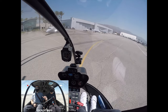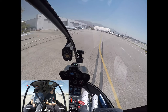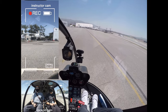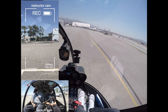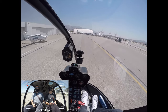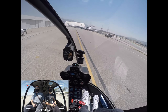Let's give them a bit of space, so let's hug on the left side of the yellow line, because they're not spinning very fast. A little bit more to the left. Yep. Nice. All right, now sideways, just strafe over, don't turn the tail. Just strafe over, because you've got a plane there, right? Yeah. Left tail boom's now clear. So now gentle right pedal turn.